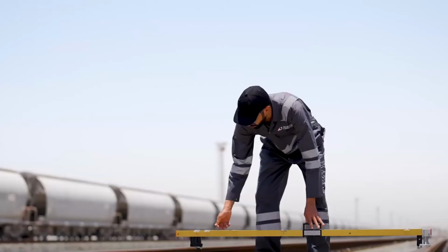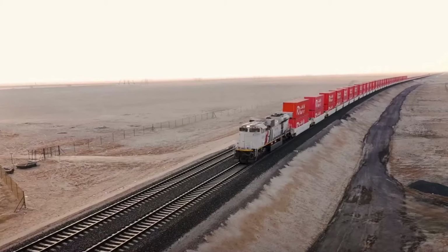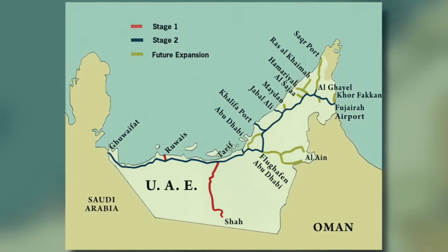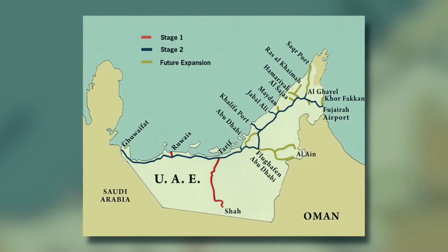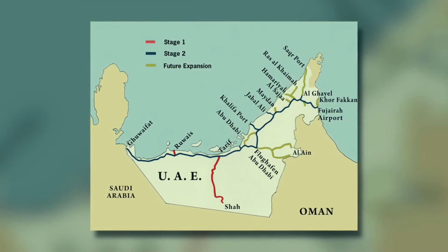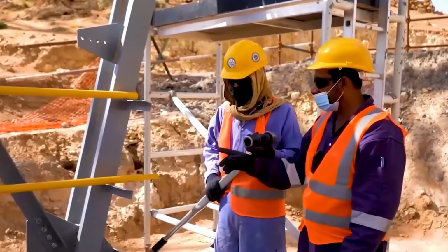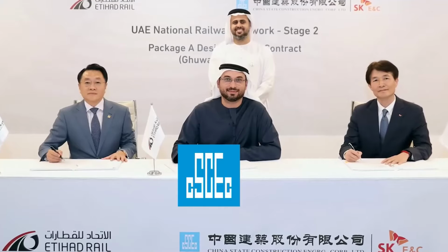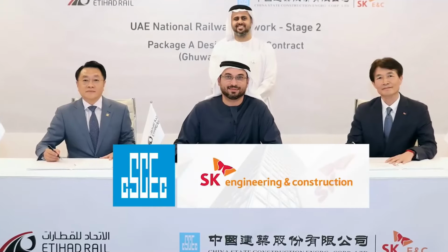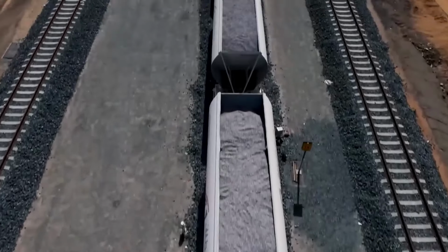The construction of the railway network, especially projects like Etihad Rail, represents a crucial step towards these goals. Stage 2, which began in 2020, aims to extend the network by 605 kilometers, connecting key industrial ports and trading centers across the UAE. This stage involves significant international collaboration, with a $408.4 million contract awarded to China's State Construction Engineering Corporation and South Korea's SK Engineering and Construction for the design and construction of 139 kilometers of rail line.